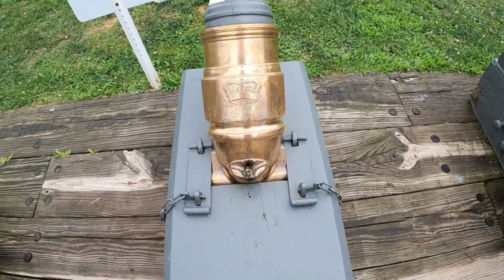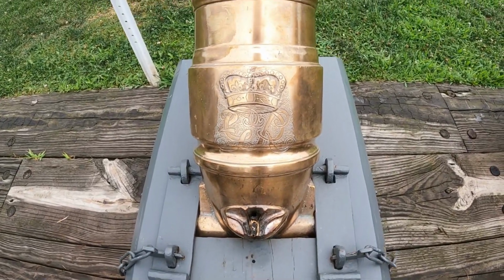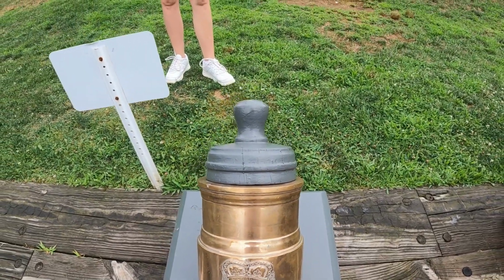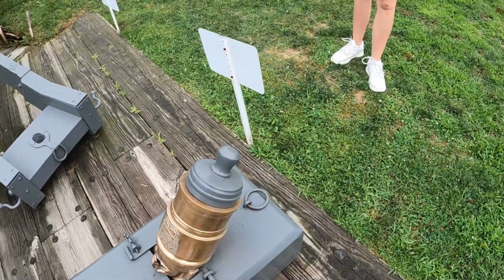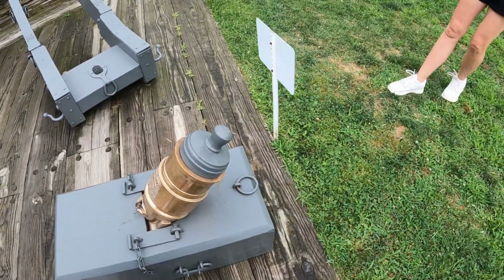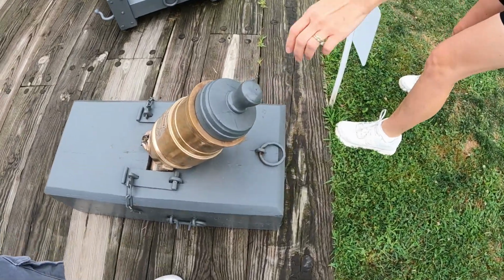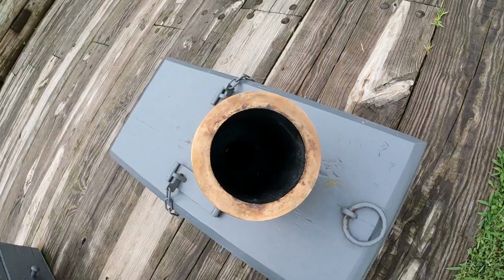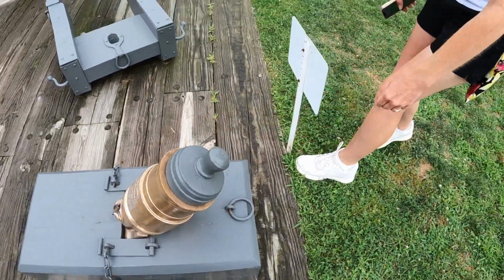So this is a coal horn mortar, and it's a bronze barrel that rests on a wooden bed without wheels. It's carried by 2 men, and this gun fires 4.5-inch shells at a high trajectory, 45 degrees. So this one is just on a box, it's not on wheels. Carried by men.